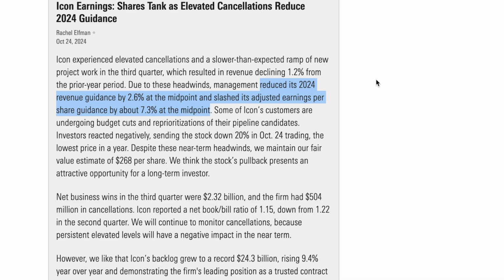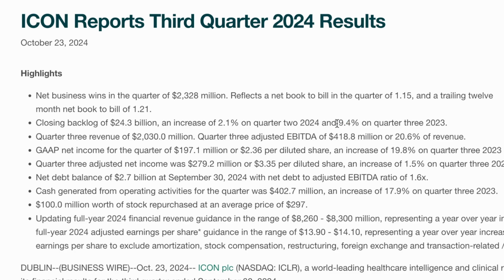Now, the nice thing with Icon is that they partner with, like I said, 18 of the top 20 pharmaceutical companies, and they've helped bring to market 18 of the top 20 best-selling drugs. So their partners are quite resilient, but even still, it is a tough time to be a pharmaceutical company. The bright side is that Icon's backlog actually grew 9% year over year. So they say it's up 9.4% from quarter 3 of 2023.